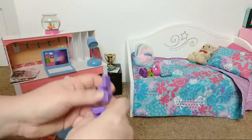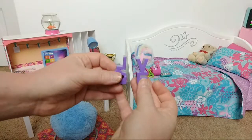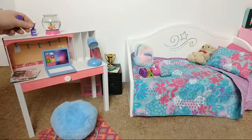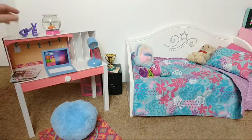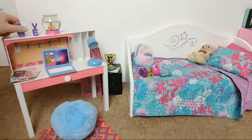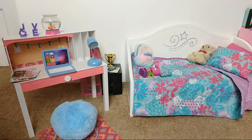They go this way, and you could put the little books on it. So that's what I'm gonna do. So let's do that. Oh, it's falling over. Are you making a mess? Okay, wait. What is going on here? Why is that? I got it. Okay. So here's the little books.